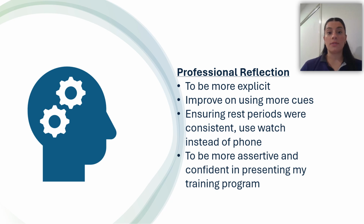I increased sets for the warm-up to 2 sets and added ankle mobility exercises. Leg swings were also included to better prepare my client for the main compound lifts. I added ankle mobility exercises as this led to improvements in my client's squats and deadlift performance, with feet remaining planted on the ground. I could have also improved on using more cues to identify the error quickly. For example, plant feet into the ground.